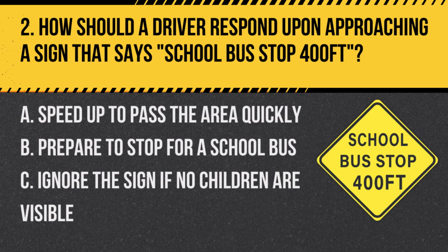Question 2. How should a driver respond upon approaching a sign that says school bus stop 400 feet? A. Speed up to pass the area quickly. B. Prepare to stop for a school bus. C. Ignore the sign if no children are visible. Answer. B. Prepare to stop for a school bus. This sign warns that a school bus stop is ahead, and drivers should be ready to stop.